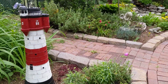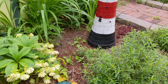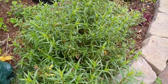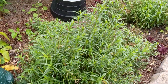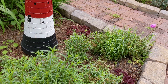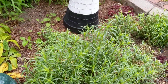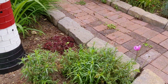But on this side of the pathway, I still have plenty of things that are in bloom and stuff that is coming up. This will be my penstemon, and that'll be a purplish red. And that has really produced over the winter. It has reseeded, and it was just a tiny little small batch last year. But this year it's going crazy. It's spreading.